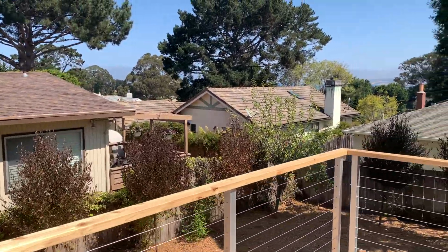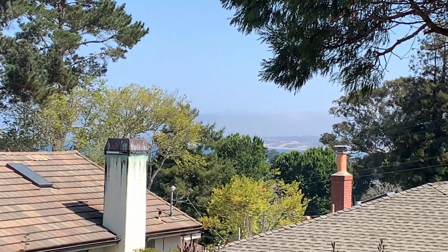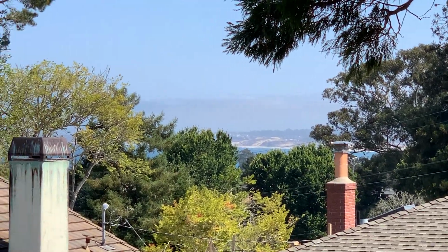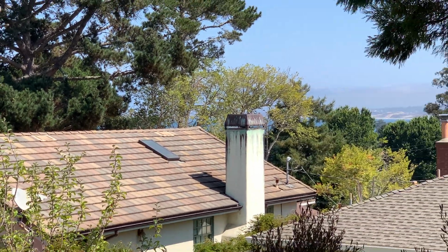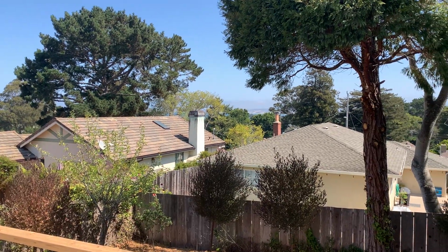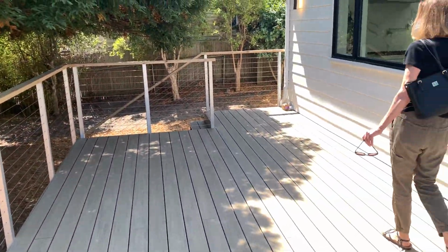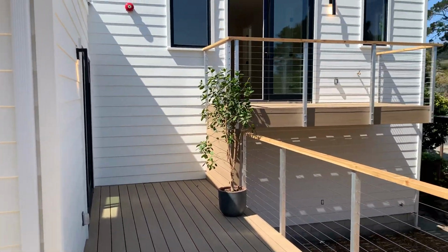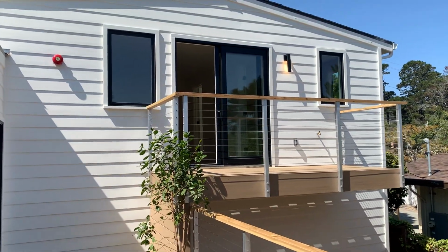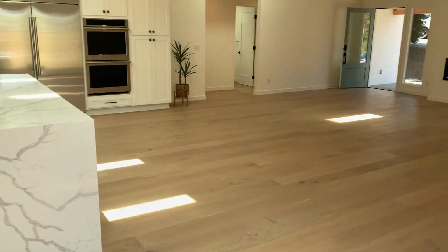And here is your, you know, little view. It's not quite as large a view as on Fernwood. Big window here. And then you go up to the master suite up there. Let me take you through.